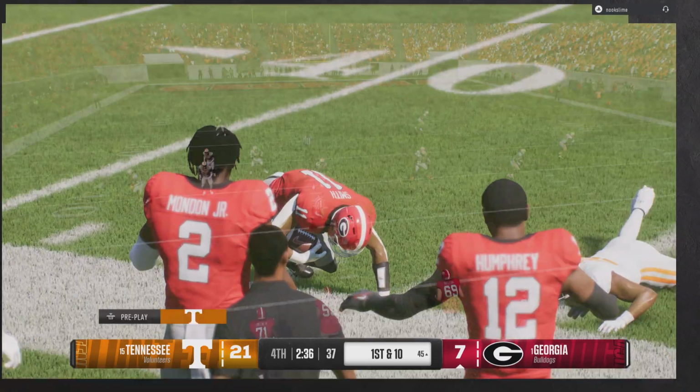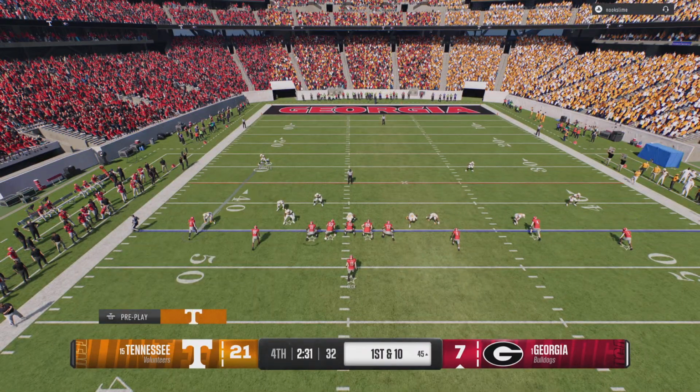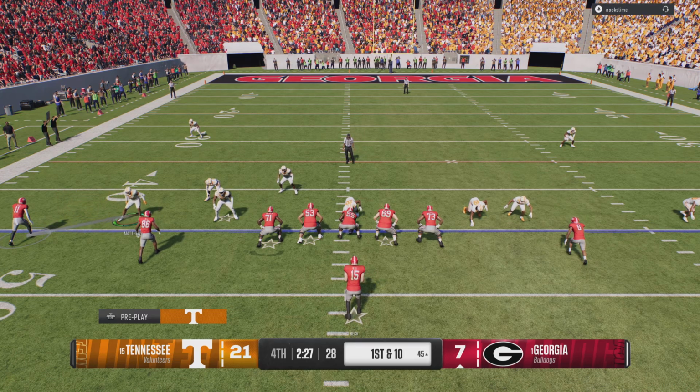This defense better not blink. I know they've got a lead here in the fourth quarter, but just look at who they're going against. This quarterback is one of the best in the nation. They cannot rest on their laurels. Someone's going to have to make a play.